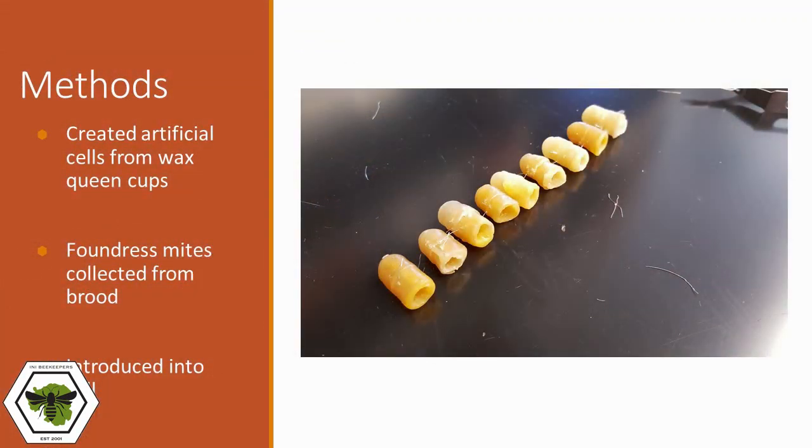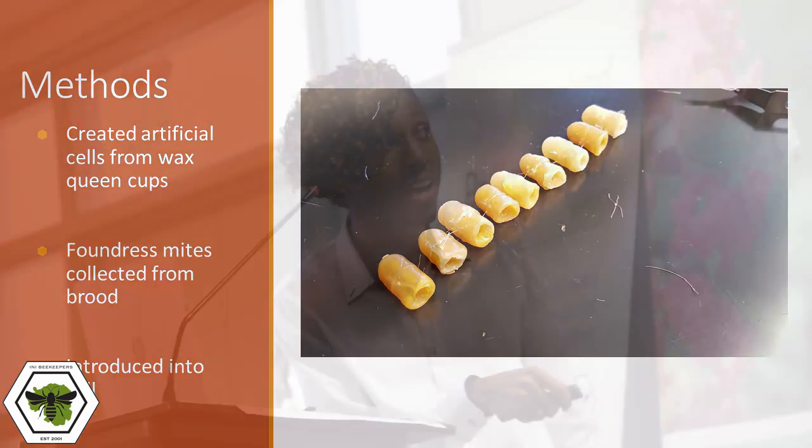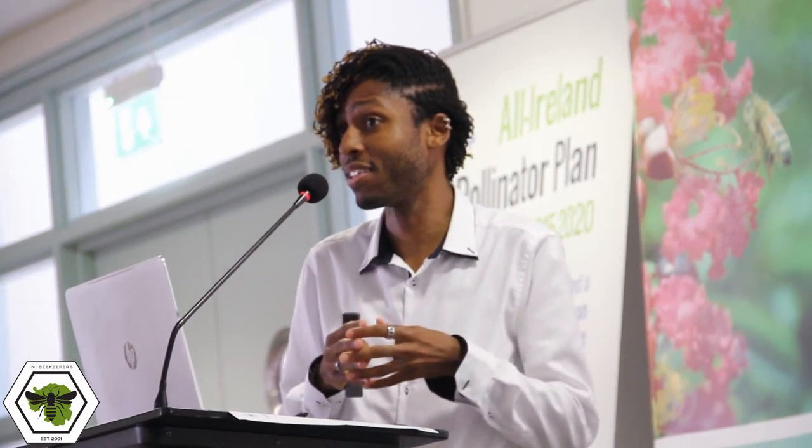The very first thing that I had to do was create these little mite motels. They are made out of compressed beeswax, and they are the exact size and dimensions of drone cells, so that these mites would be very happy. But that was the easy part. The tough part was actually feeding these mites, because you can't just deposit the food in front of them. You have to package it like it's inside of a bee.